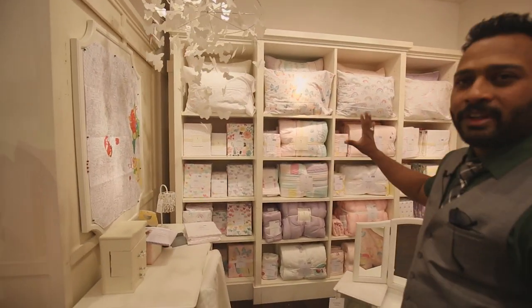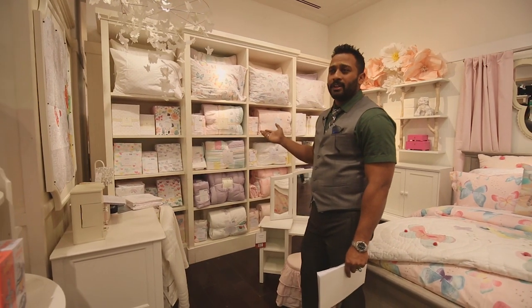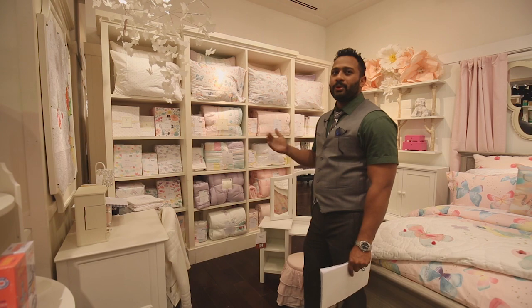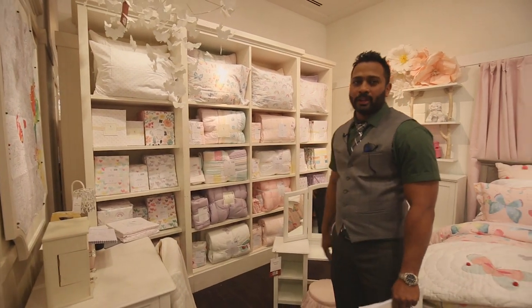Then again, we have our core sheetings. If you see this, all sheetings are retro preppy. So make sure, if you don't have all the sheetings in your store, then definitely we mix old and new retro preppy sheetings and quilts, and this is how the base should look.